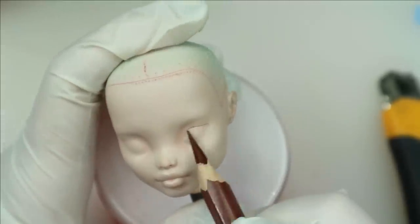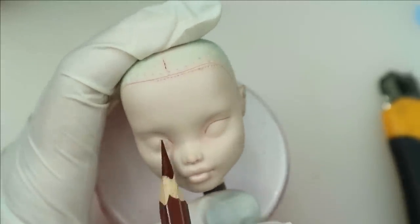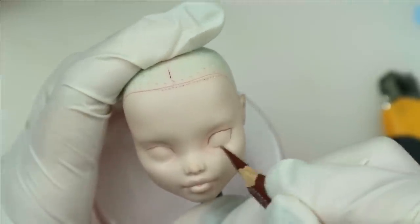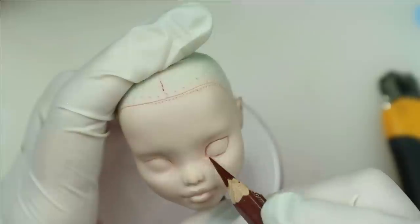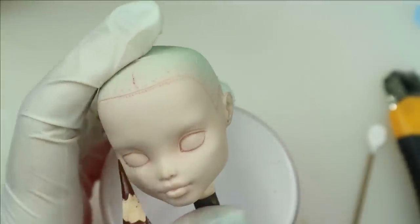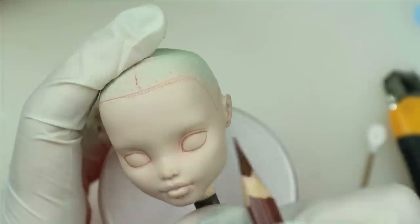So we don't really know that much about her face. Honestly, we can see just her dark blue, almost black lips. So for the rest, I can do whatever I want, I guess. And I think I will go for quite dark smoky eyes and blue eye color to match the blue theme of the look.